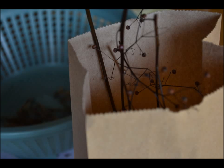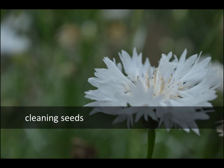Toby's going to talk a little bit about seed drying, but you can dry lots and lots of seeds just inside a paper bag like this, particularly if they're really small. But use something that allows air to flow through and something that keeps the light out. So when you have harvested your seeds, the next step would be to clean seeds.